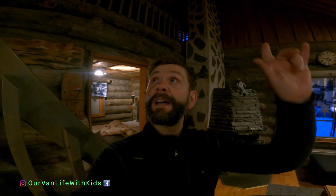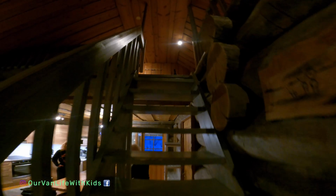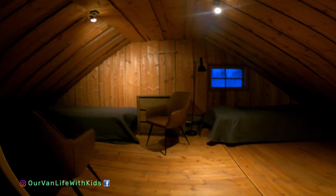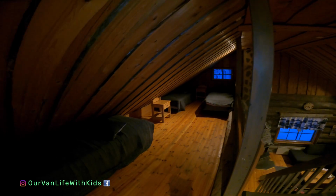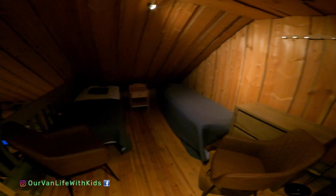Right, so you've just seen the outside tour. I'm going to do a quick tour inside of the cabin. We'll start upstairs. I'll put the lights on. There we go. So this is like the attic, I suppose. There are 1, 2, 3, 4, 5 beds up here. Oh, 6 beds up here, sorry. 6 beds up here. This is where the girls came to do their playing.